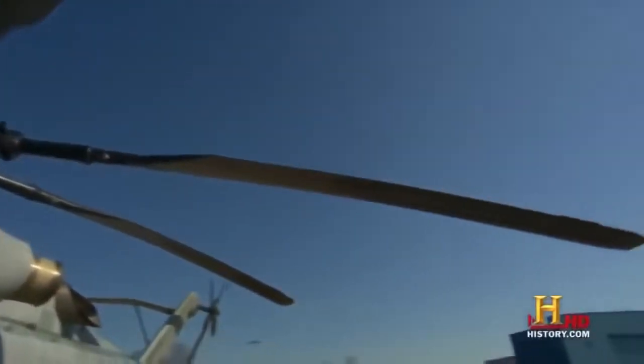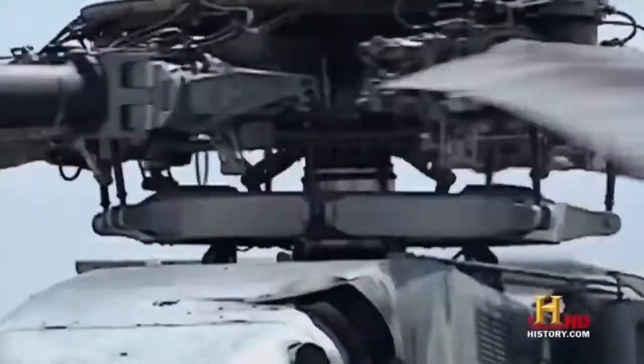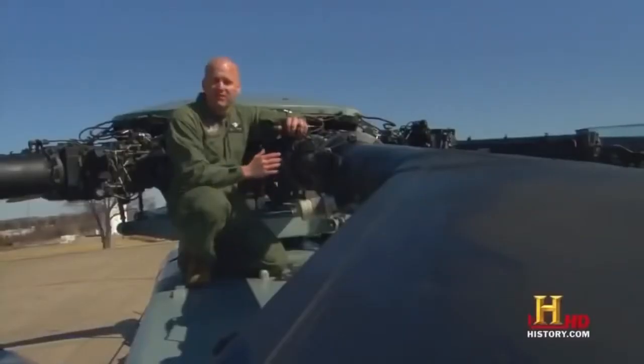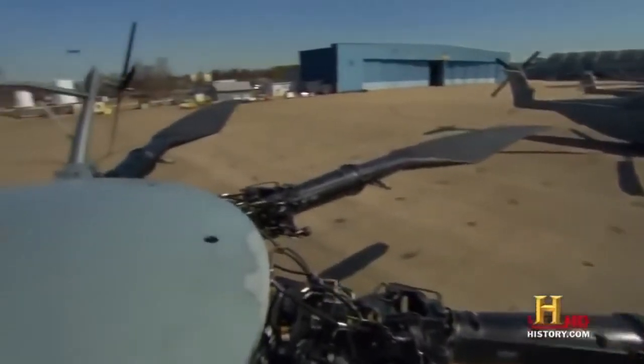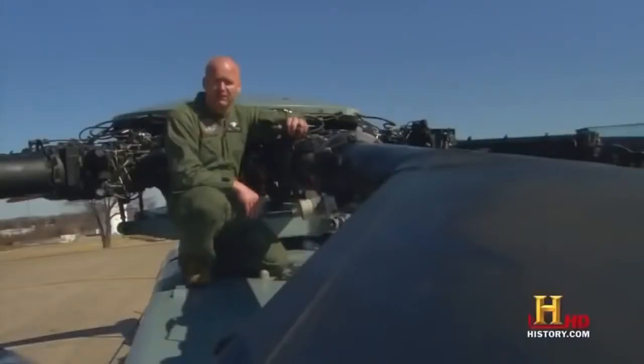The 7 rotor blades that sit on top of this metal monster are the reason the Super Stallion can carry so much weight. They're so strong that the blades create downward winds in excess of 85 miles an hour. We're up on the rotor head on the CH-53 Echo, and from here out it's about 400 pounds. To put things in perspective, there's 7 of them. That adds up to 2,800 pounds. 2,800 pounds can lift 73,500 pounds.